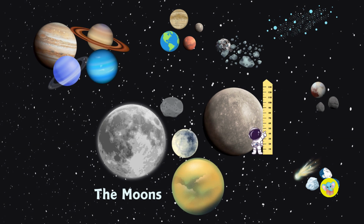And there's a moon called Titan, which orbits Saturn and has its own atmosphere. That's pretty rare for a moon. Fun fact, our moon doesn't spin the way planets do, so we always see only one side of it. Also, the moon is the only celestial body that humans have visited.